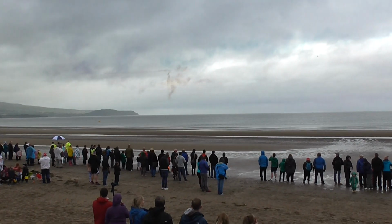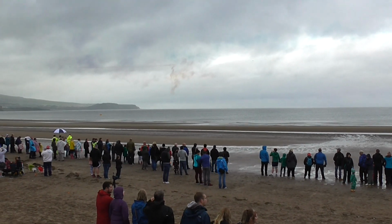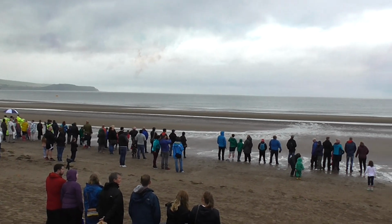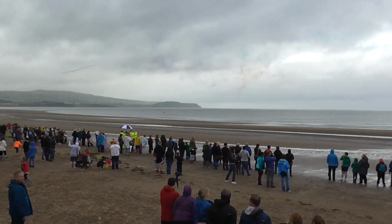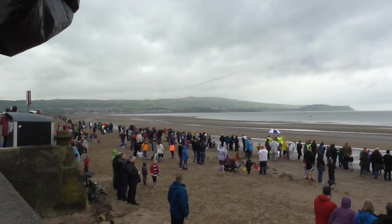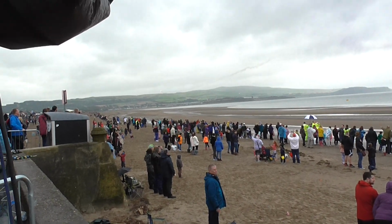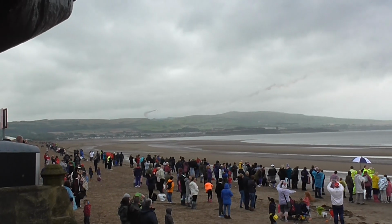Right now we've got the synchro pair back with us. They're around 1,200 feet, performing at max power back towards us. They start descending back to 100 feet, each pilot bringing their aircraft up to 400 miles an hour. They're now pointing back towards each other. They're going to fly the opposition barrel rolls.